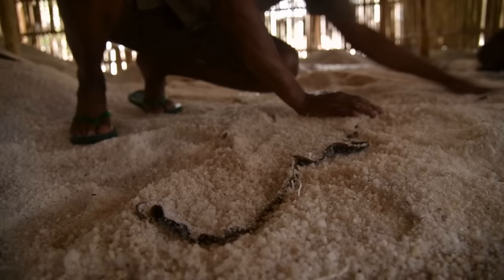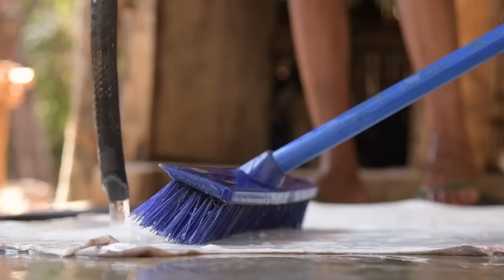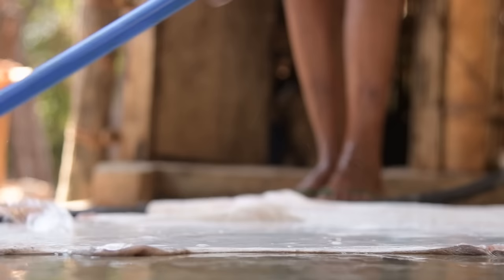Eland Cape. So will that be for a mount, or will that be just for someone's wall? For the shoulder. Shoulder mount, yes. And how long have you been doing this? To skin? I started working on safari in 1992. 30 years? 30 years. I've been on safari. You're quite good then.